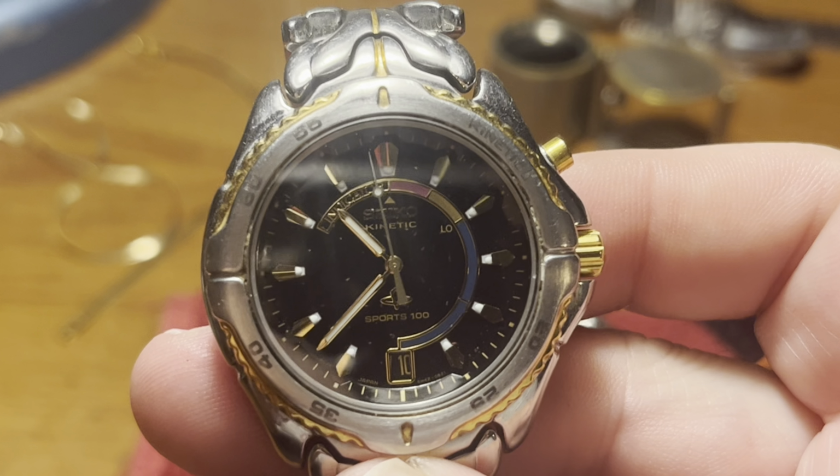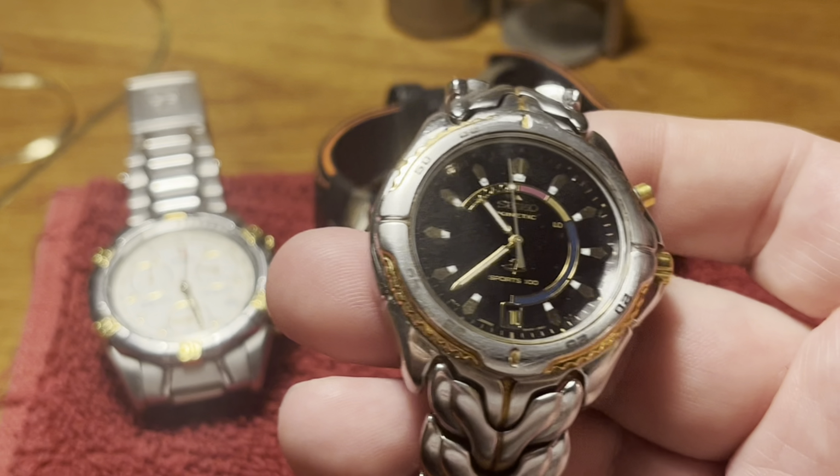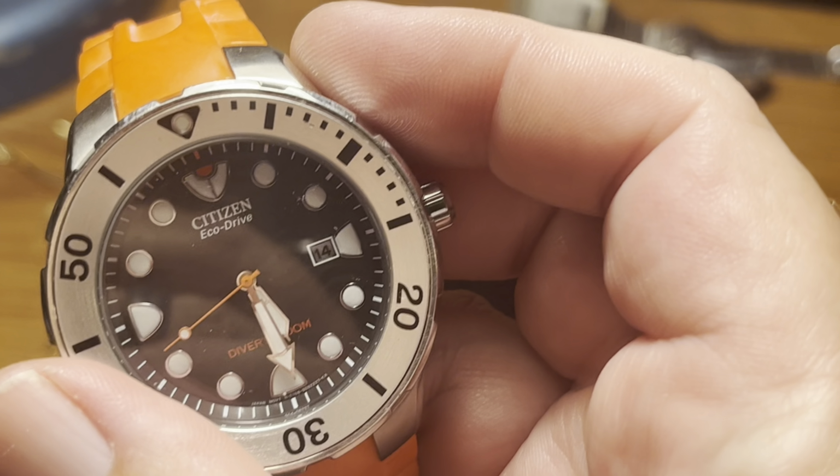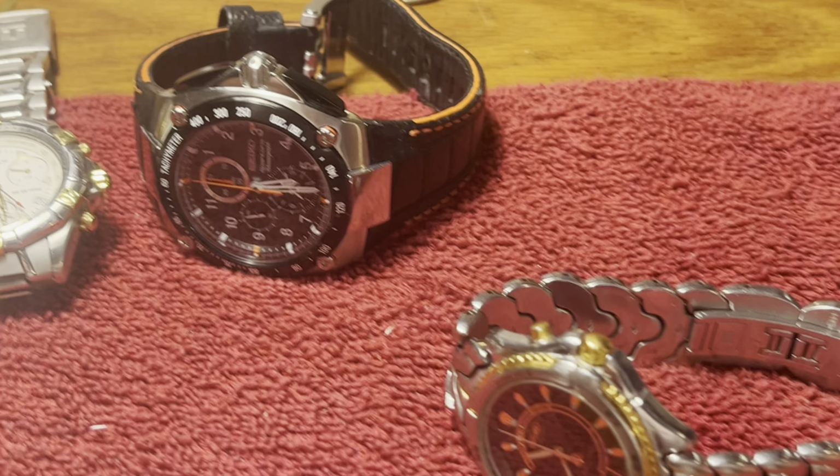These do have some collector value, and especially when they're in nice cosmetic condition, and it looks like these aren't worn very much. So nice Kinetic there, and then he also has this other Kinetic watch by Seiko. This has like a rubber strap. And then I was wearing this watch today, this 300 meter Citizen Eco Drive dive watch, diver, with the orange rubber strap. So again, $10 for those watches each.